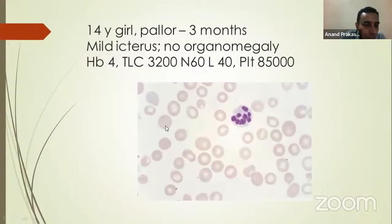Okay. Why no organomegaly? Good question, Dr. Avinash. I specifically mentioned no organomegaly here because whenever we have a pancytopenia, somebody, Dr. Vaishnavi said pancytopenia, that's absolutely right. Two or more cell lines being affected is pancytopenia. Then immediately we say, okay, should I do a marrow or should I not do a marrow?